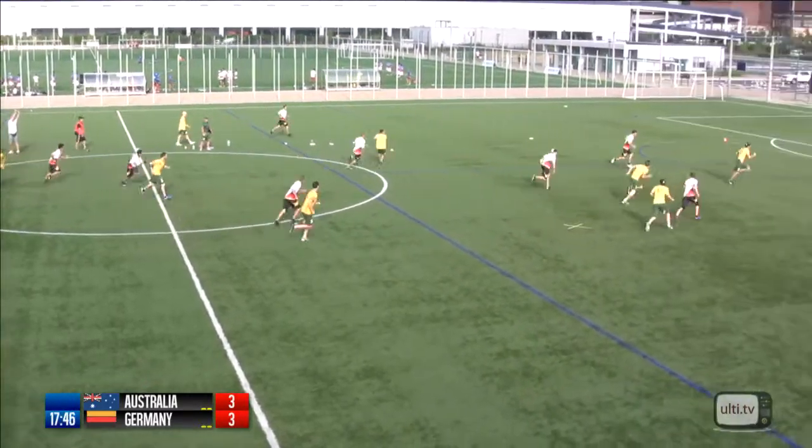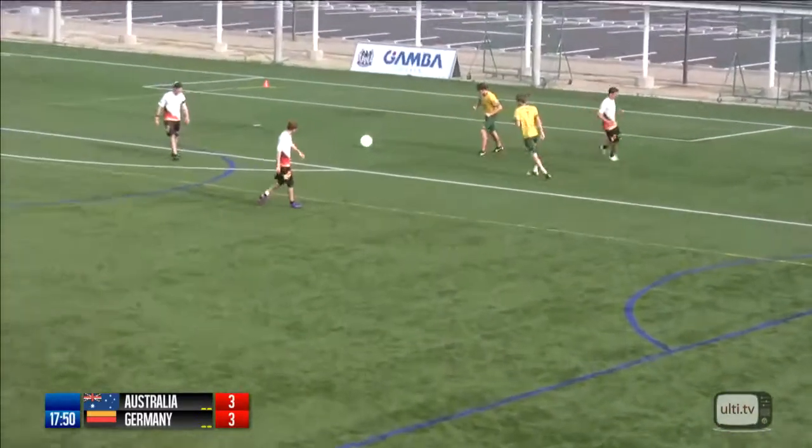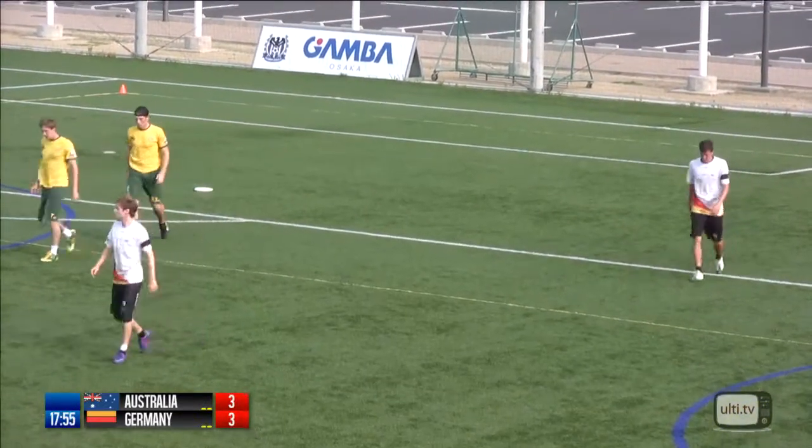Stall count mounting, finds Spotty. Spotty puts it right away. Beauty. Oh, a tip, a bobble. Woodley had it there off the tip. Can't hang on, and it's a German disc again.